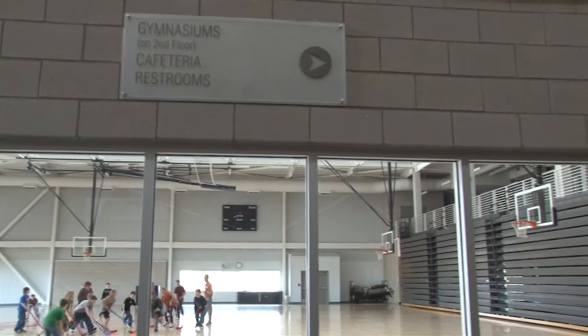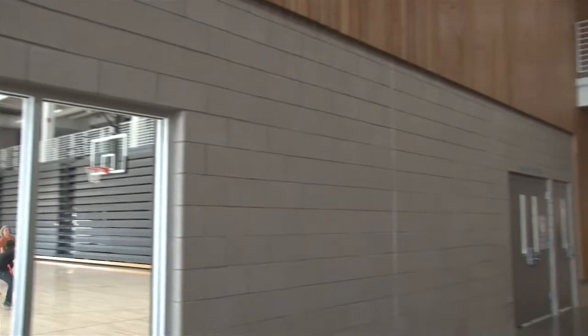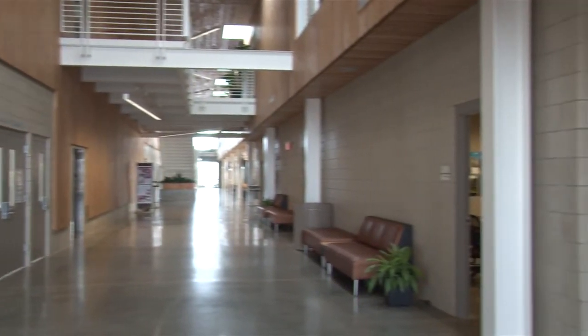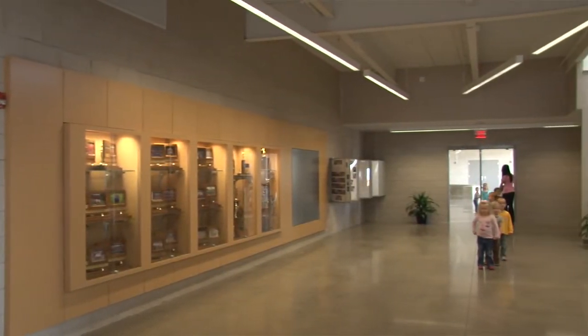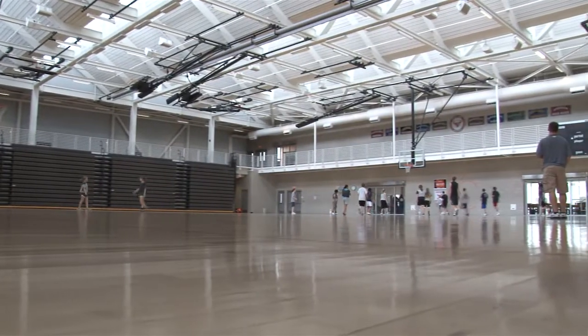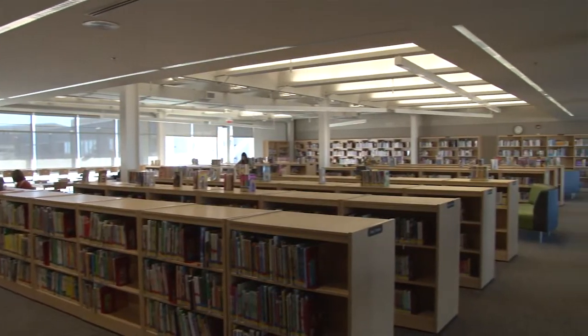From outside the auxiliary gymnasium, visitors can see how the school is organized. From this location, visitors notice our shared spaces. Our facility is a pre-kindergarten through 12th grade facility, and so to avoid the expense of building duplicate spaces, all of our students share some common areas under one roof. Those shared spaces are all on this main floor and include the gymnasiums, the cafeteria, the library, and the music room.